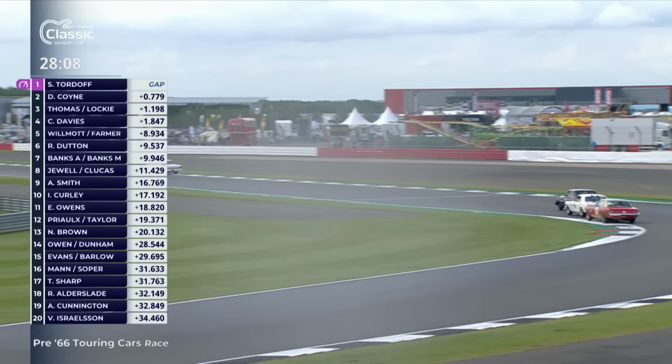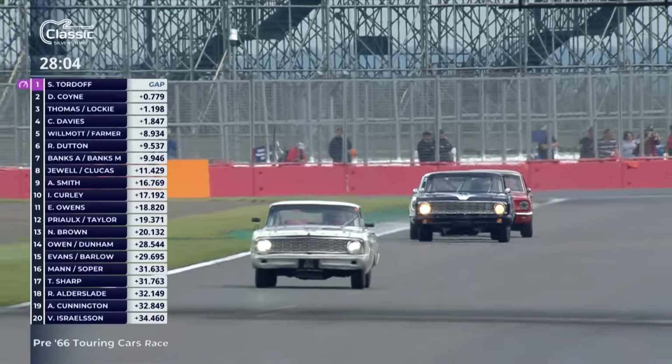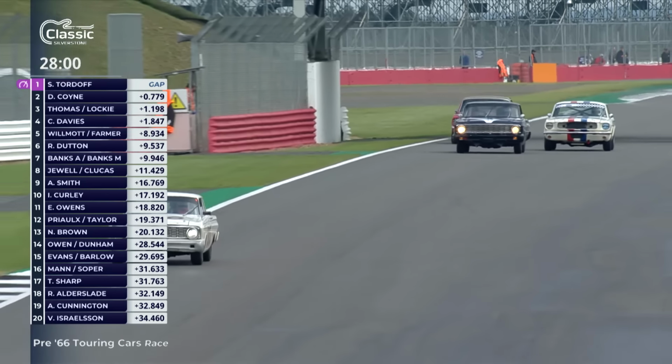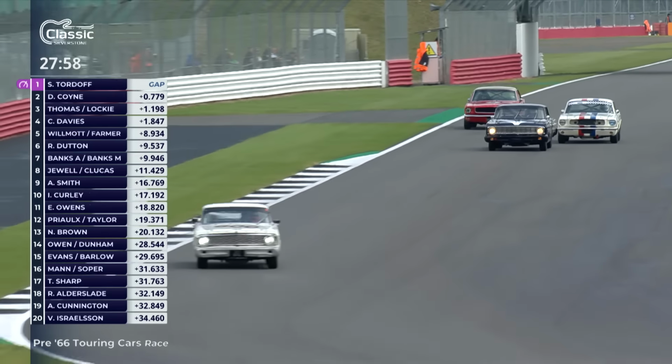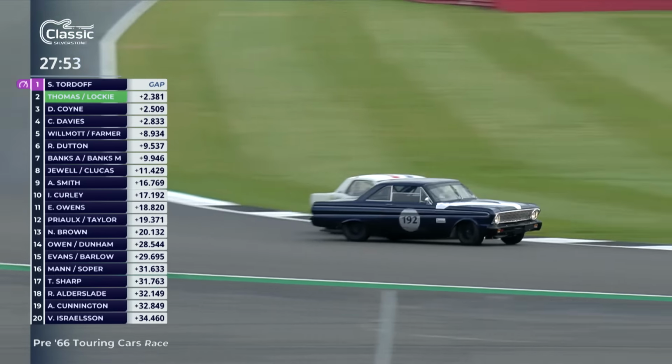These big heavy cars, they do suffer with the brakes overheating, and I wonder whether Dave's brakes are just saying, give me a bit of time to cool off, because twice now he's effectively gone too deep into the corners. He's looking for a way through on the inside.